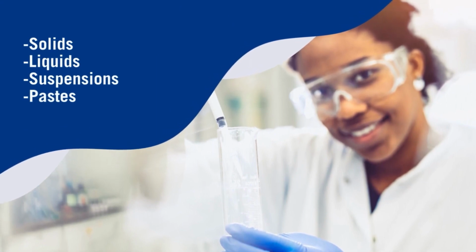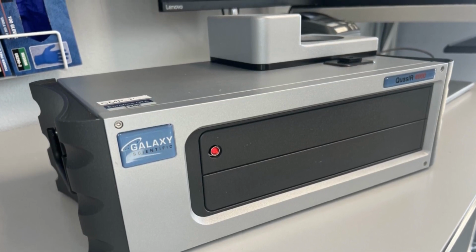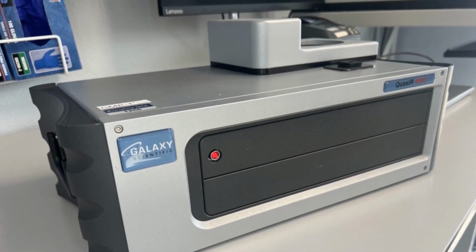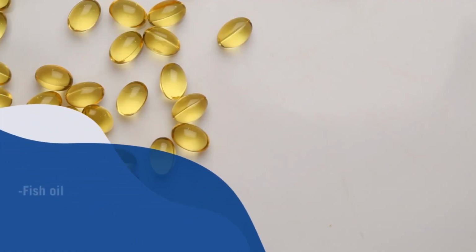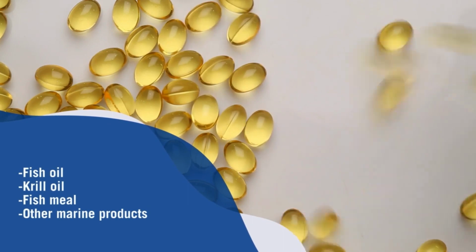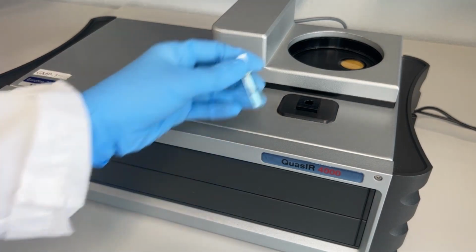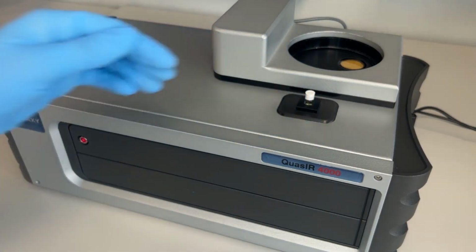Eurofins QTA provides clients with a customizable user interface along with our proprietary models. The QTA interface software is downloaded directly on your computer, and with one easy login, you have access to our cloud of data. Eurofins QTA has models available for fish oil, krill oil, fish meal, and other marine products. Today, we are going to demonstrate marine oil analysis. For marine oils and other liquids, sample presentation is best performed in an 8mm cuvette. There are no other preparations required.